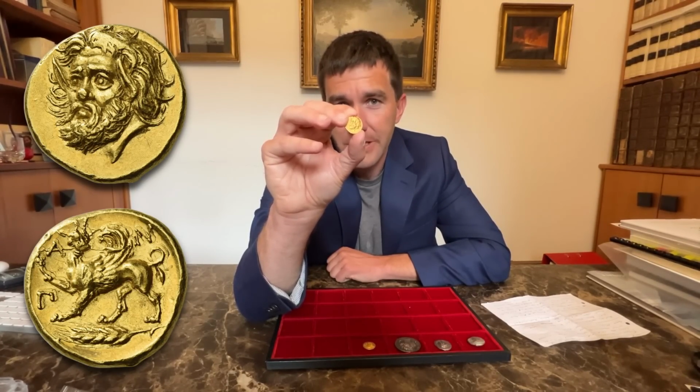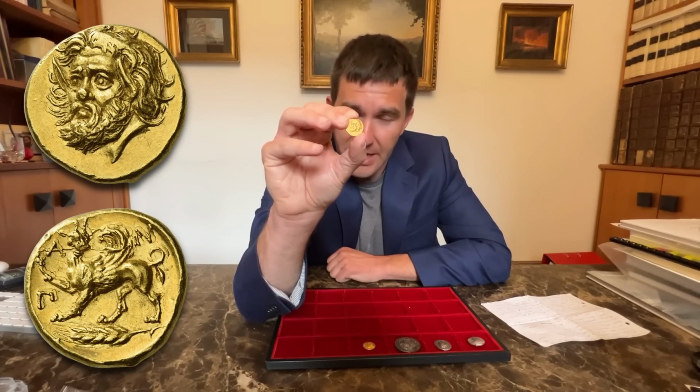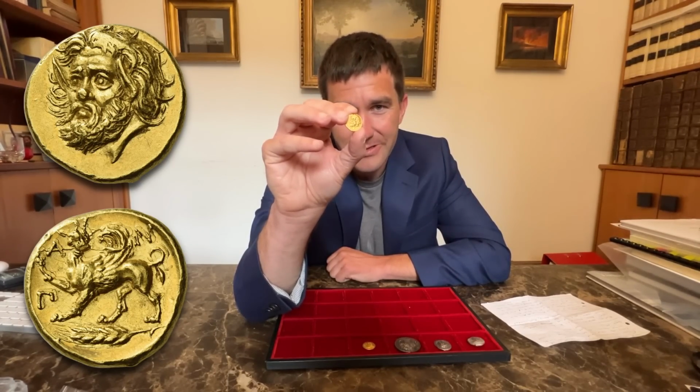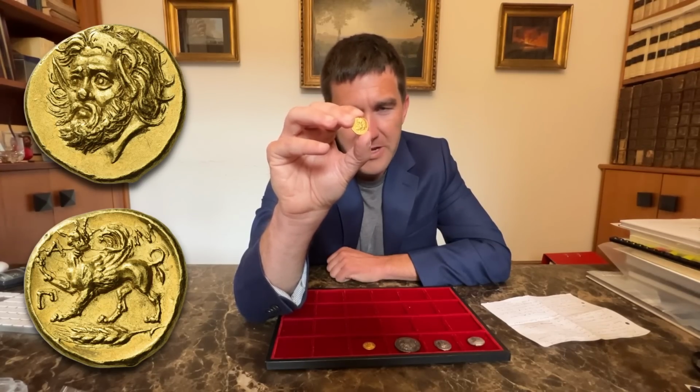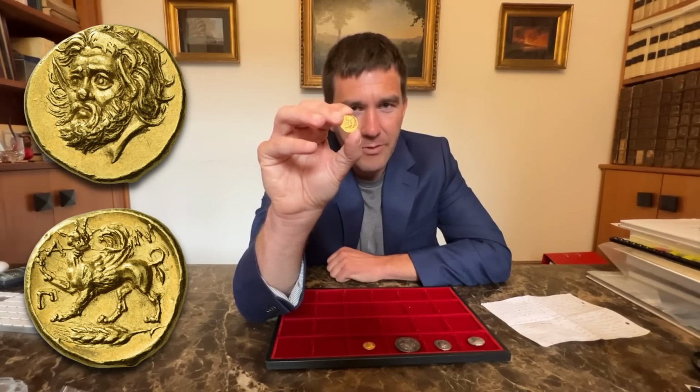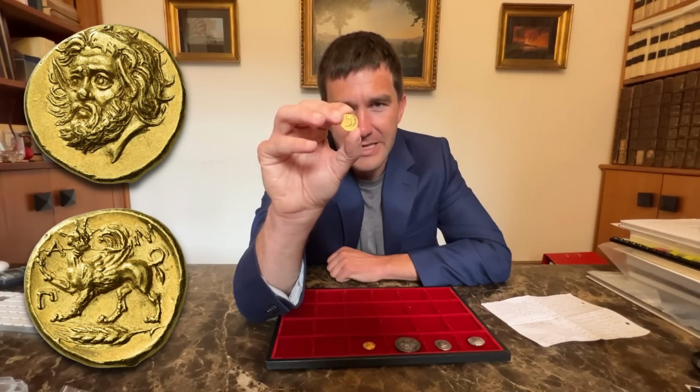entire Greek series. When this coin goes on auction in a couple weeks, it will almost certainly fetch well in excess of $1 million. And whatever lucky collector gets it will be very fortunate, because this is, without a doubt, one of the great achievements of Greek art and a fine example of Greek classical numismatics.